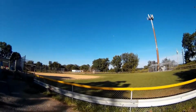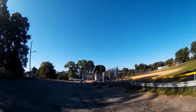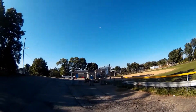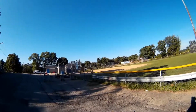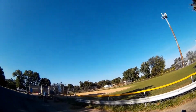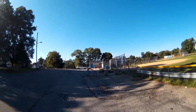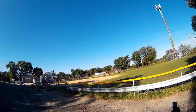Yeah, that cell tower, man. She's a doozy. I don't like, see, that's why I don't want to fly up here too much. I had problems with my drone up here too. My multi-rotor. Let's just keep it flying as a park, like it's supposed to be.